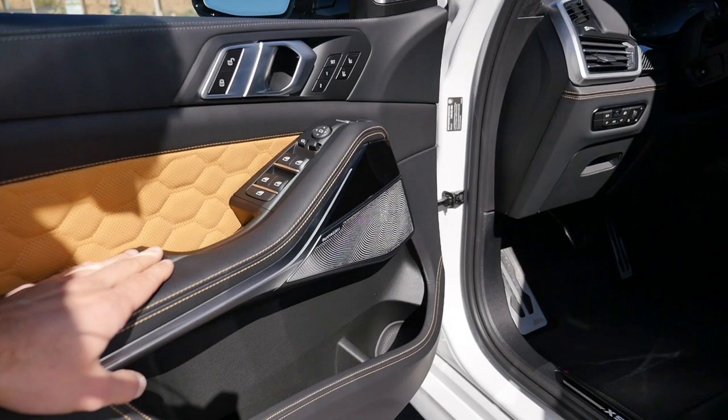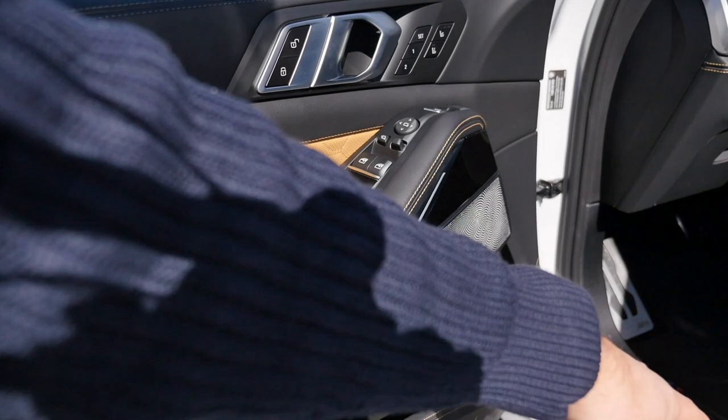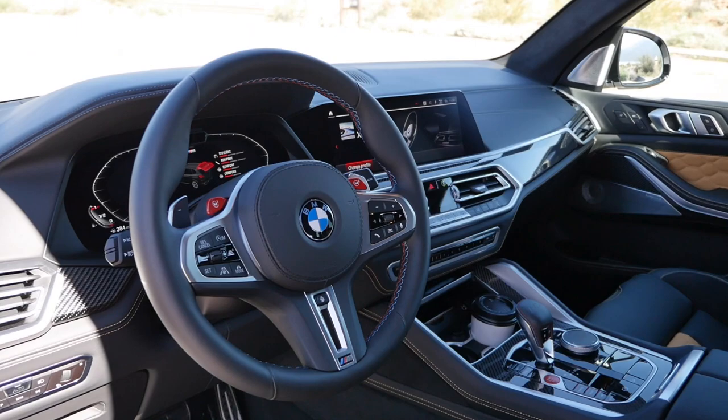Then you have reasonable door pockets on the inside. Here you also have this quilted structure. And then the X5 M Competition entry badge in the lower part with some special floor mats. We have the steering wheel, which has the sporty form and the M colors as well. You already see the special M buttons, soon more details about that.